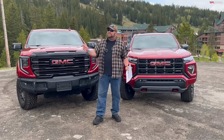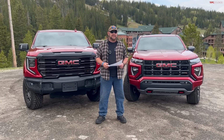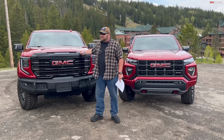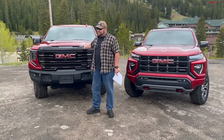I really do think these are attractive, and I do like the fact that GMC is taking off-road seriously now, and they're right up there with the rest of the competition. But for the price of one of these, there are some serious super trucks out there, Raptor, that you can also get. So something else to think about.